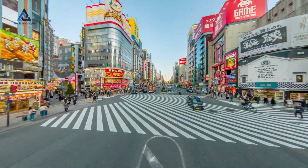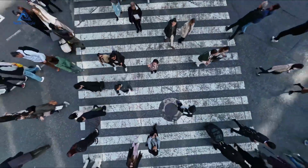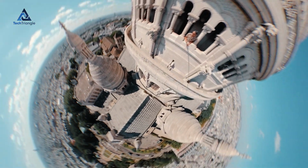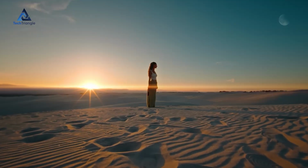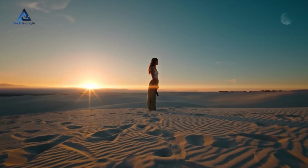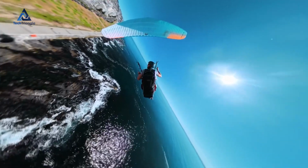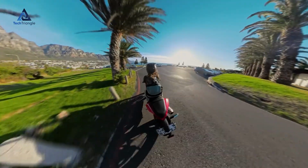This isn't your average aerial footage. Anti-gravity captures 8K 360-degree video. That means you're not locked into one perspective. You can pan, tilt, zoom, or even reframe after the flight. Imagine directing your shot after filming. Total freedom. Whether you're telling stories on YouTube or crafting Instagram reels, the flexibility this gives you is unmatched.